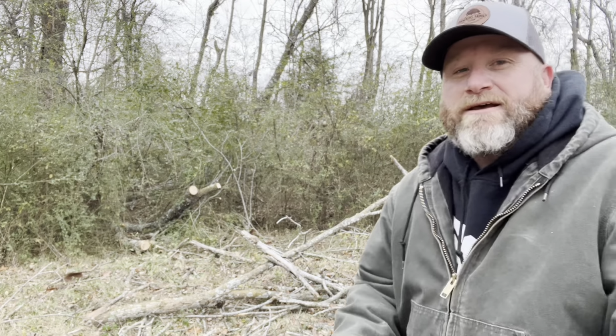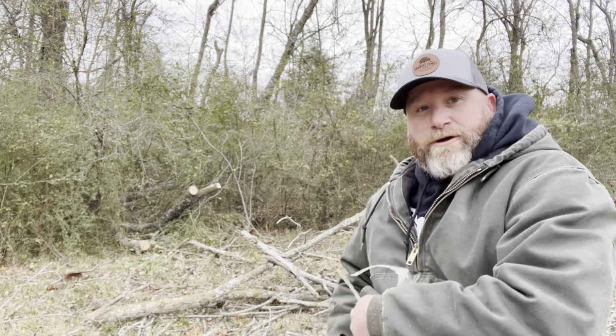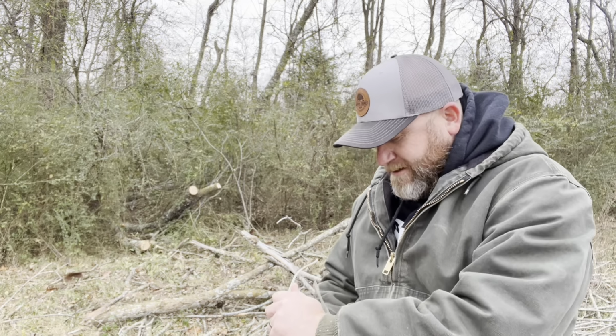I think the chain on the saw is getting loose, and it's making it difficult. Plus my safety glasses are so dirty, I can't even see through them very well. It's pretty important that you can see through your safety glasses.